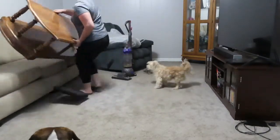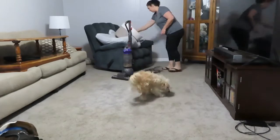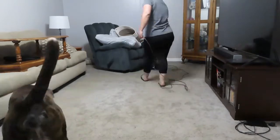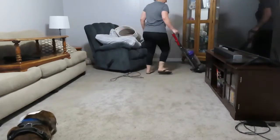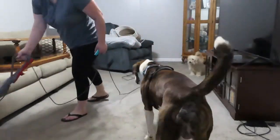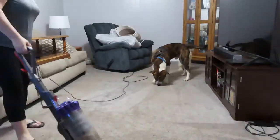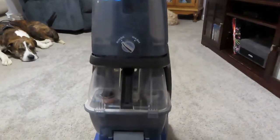Tip 8, vacuum your whole house as best as you can. I usually go over it a couple of times just to try to get as much of that dog hair up as I can. So that was a lot of dog hair that I got up. So tip 9, shampoo your carpets.